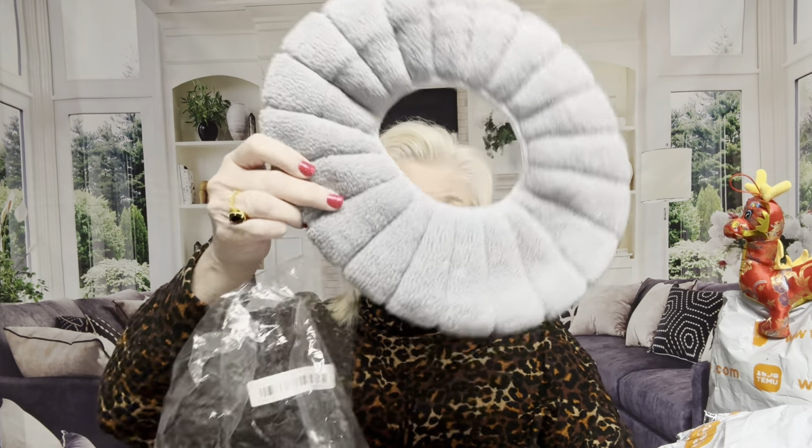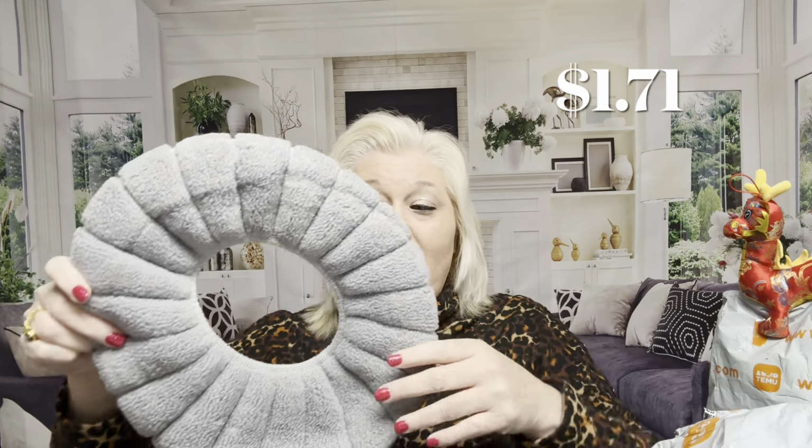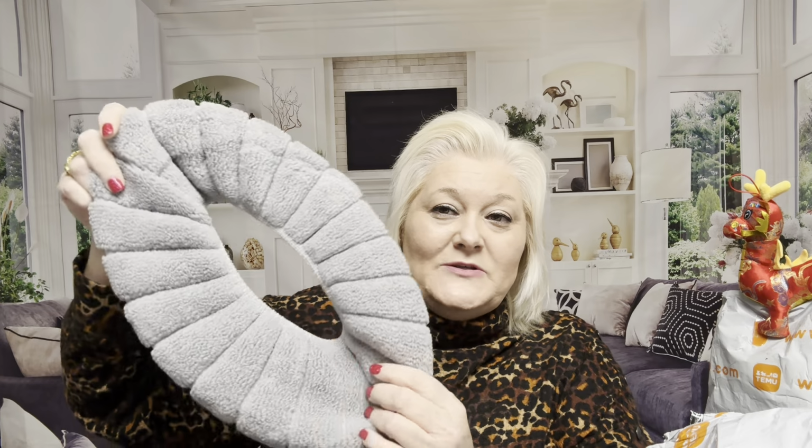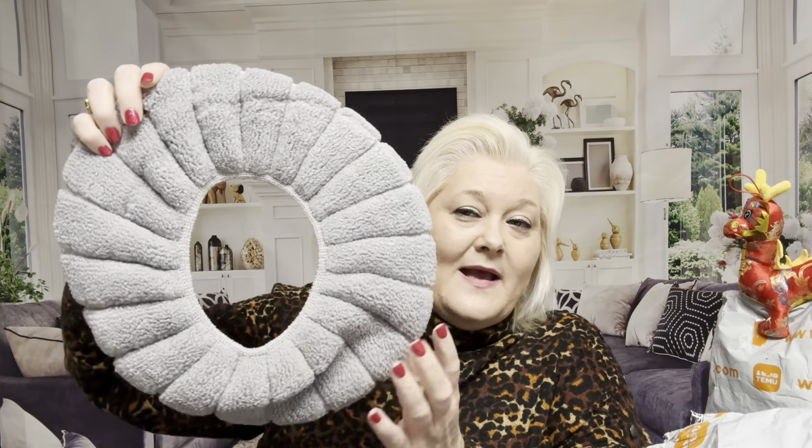It is one of those toilet seat warmers, right? I paid $1.71 for this bad boy. Now, at first I was like, how is this going to fit on the thing? And is it going to work? And I tried to mess around with it, and I finally got it to work, but you have to get used to it. But if anyone's ever sat on a cold toilet seat without the heat on, you know what I mean. These come in handy.